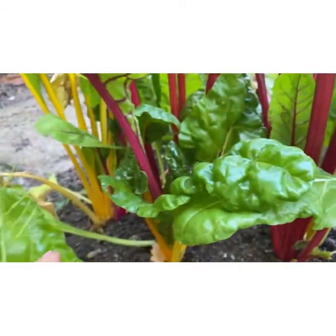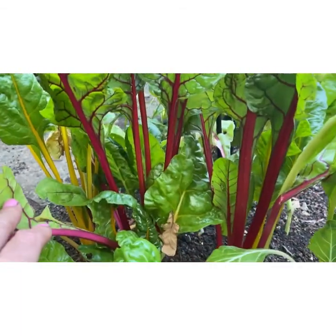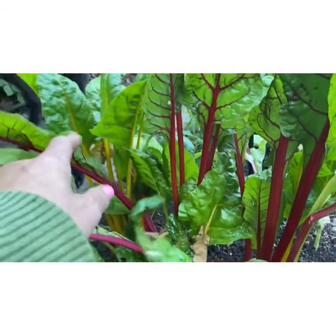This is the chard. Absolutely gorgeous. It's called Bright Lights. We eat a lot of this. But yeah, it's gorgeous, all different colours.